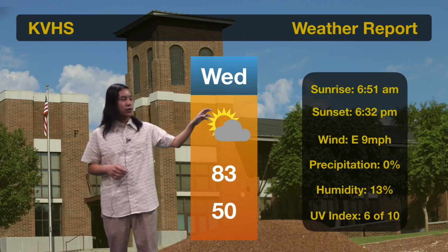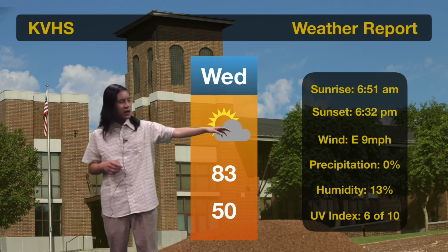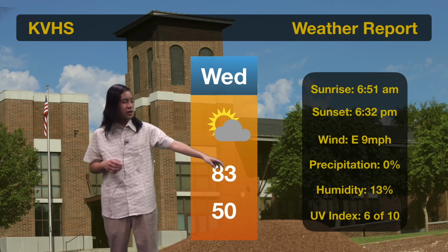Today is going to be a partly cloudy day with a high of 83 and a low of 50. Winds for the day heading east at 9 miles per hour. There's 0% chance for precipitation, and humidity's at 13%.